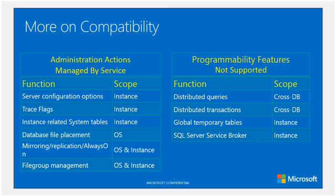Yes. So the answer is yes. If you go to the SSMS CU6, that's cumulative update number 6 of the SQL Server 2014 version of SSMS, you will see that a lot of the features of SSMS that were disabled for SQL DB are now enabled. And again, we're going to this model where we will have more releases of SSMS to correspond with the speed that we're moving in the cloud as opposed to the box.